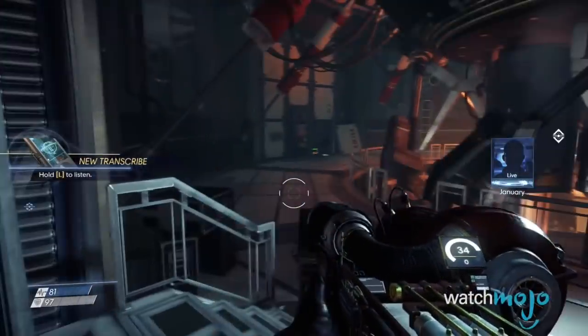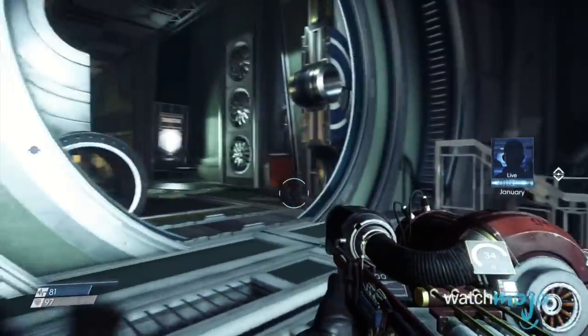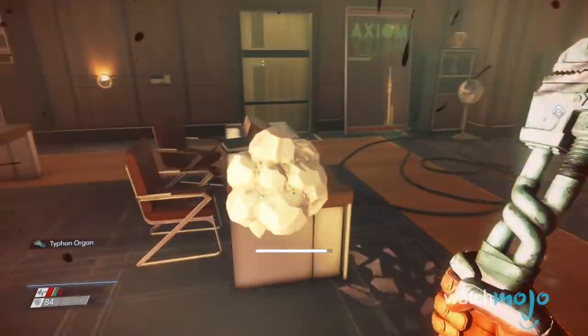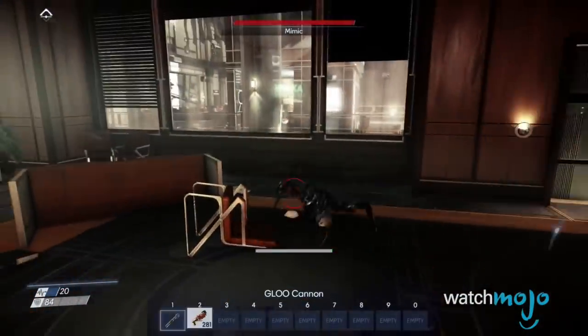Playing as either a male or female version of Morgan Yu, the player has to explore the depths of Talos 1, and in true immersive sim style, there's never just one route to your destination. The space station is a joy to explore, made even more thrilling by the unique and creative ways you use the many tools and abilities that come your way.